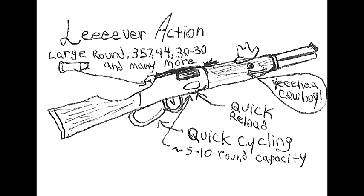In the number 3 spot, I'd like to give a shout out to all the cowboys that are listening to this, is the lever action. This gun has a lot of very high caliber options. Some of these guns are very dicey with reliability, so be careful. And some of them do not take just any type of ammo. They can be picky with ammo.